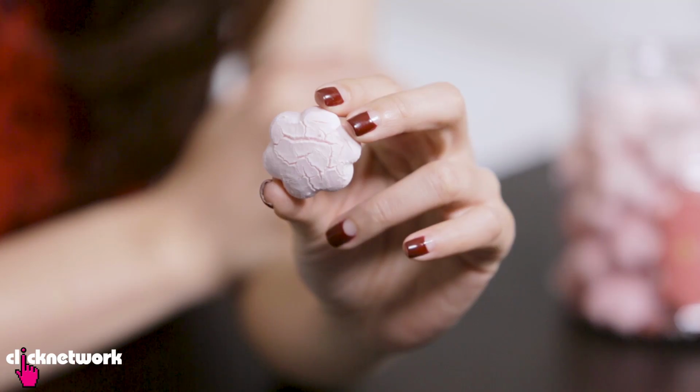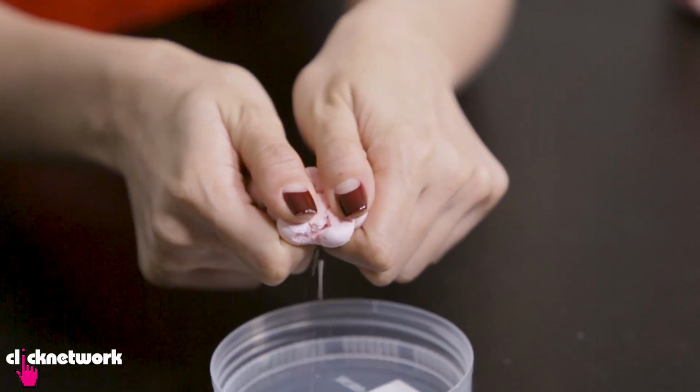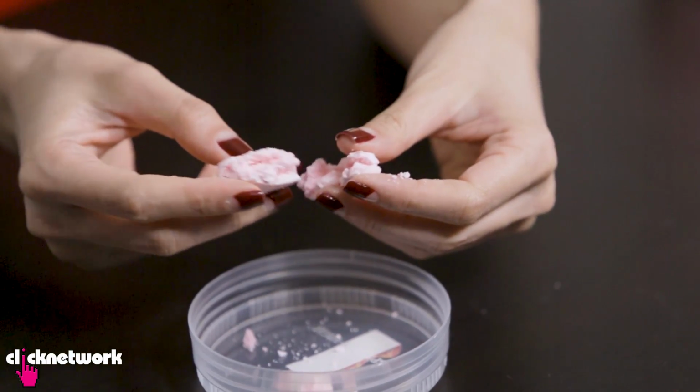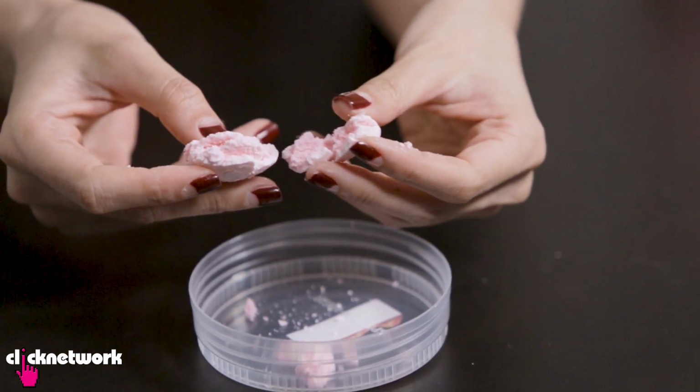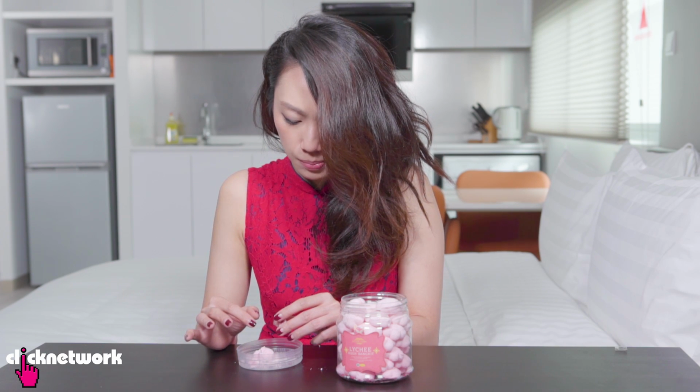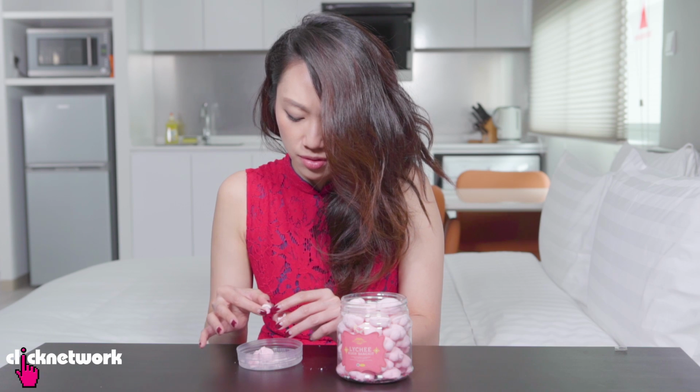There we go again. First of all, can I just say these are so incredibly pretty. So as you can see, the texture of a kueh bangkit cookie is chalky, fall apart, melt in your mouth kind of texture. Mmm, that's really interesting.